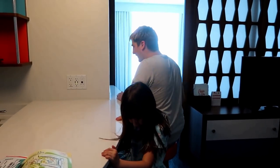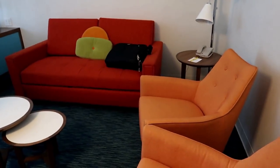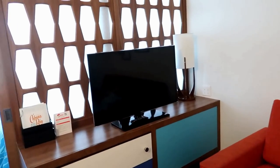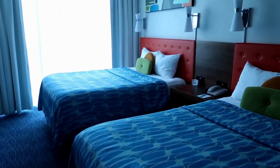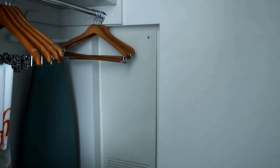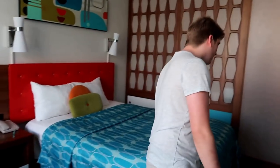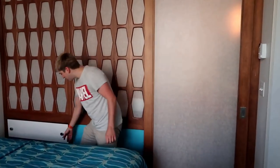And then we've got this seating area, which is also a pull-out bed for Molly and Bella. Got the TV here. Then we've got the two beds for Mummy and Daddy. And we've got another TV here. And here I'm just guessing is, yeah, like closet space. We've got storage just here. Two drawers.